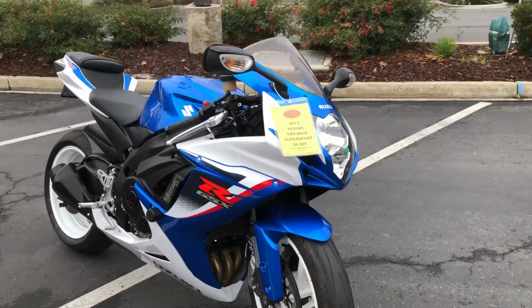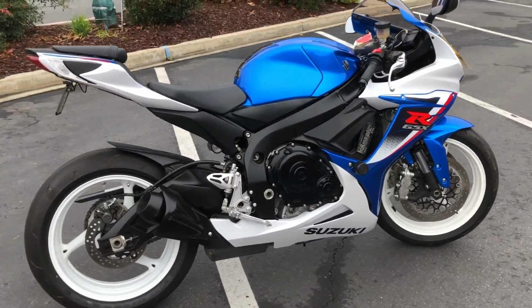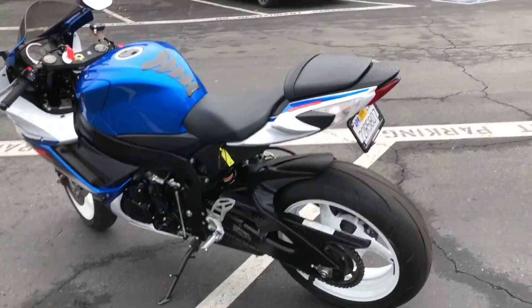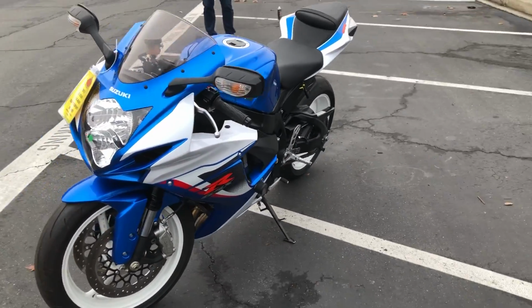15,000 miles, only $6,999. It's got frame sliders, M4 exhaust system, fender eliminator, nearly brand new tires on this gorgeous GSX 600. Make your super sport dreams come true for just $6,999.